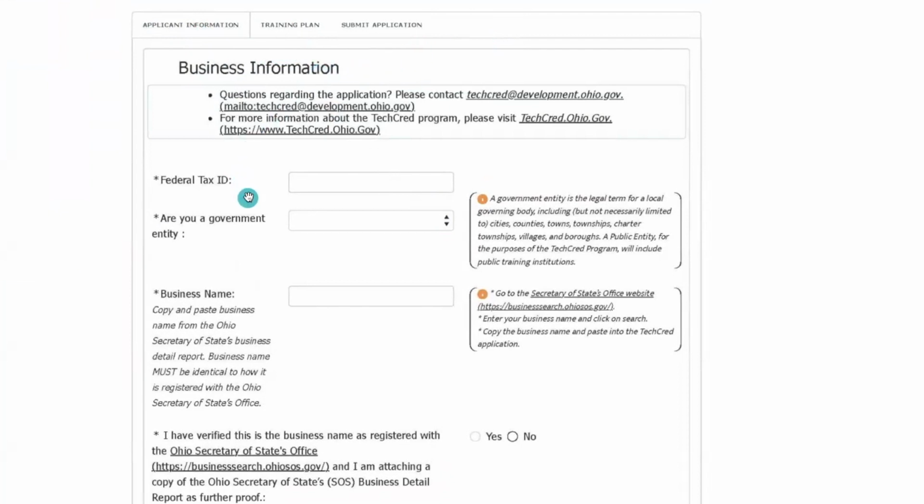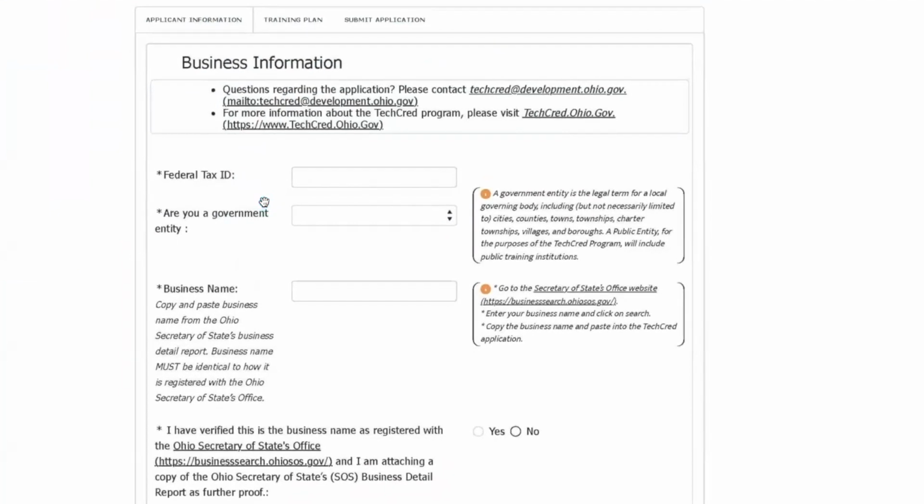So business information, this is often the trickiest part, because if you don't have this information off the top of your head, it's going to require some digging and to go look for it. Federal tax ID is always the first question. Are you a government entity? In most cases, this will be no.